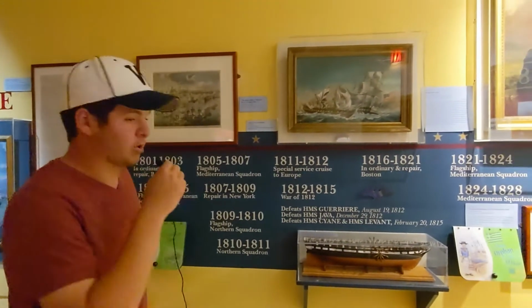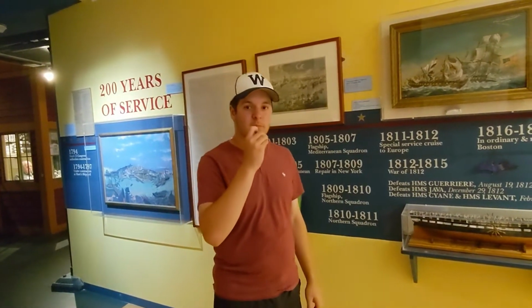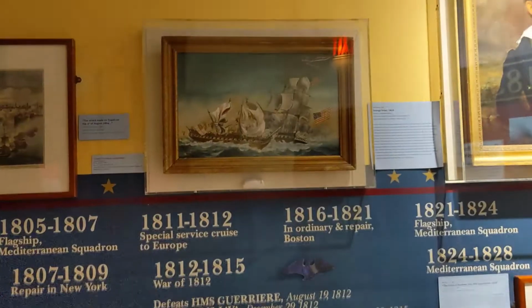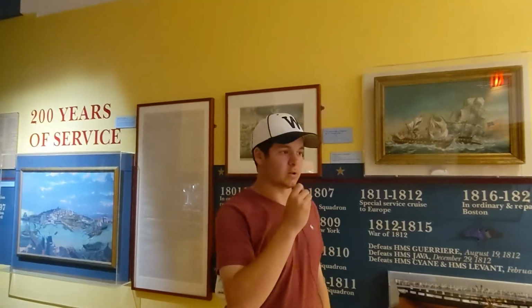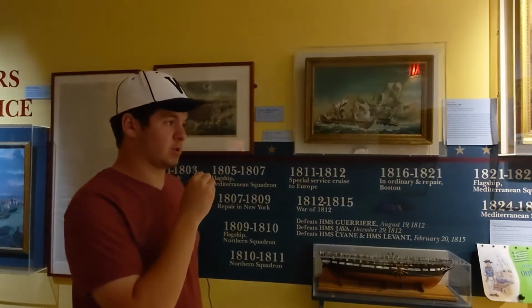So then, when the Constitution was close enough, it opened up a devastating broadside from most of its cannons, which shredded the Guerriere. You can see here, it toppled all its masts and ripped up the sides and killed a lot of people, wounded many more. So the Constitution won the day and took the survivors from the Guerriere and set it ablaze. And they came back to Boston to repair and drop off all the prisoners.